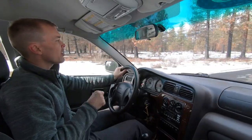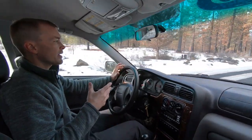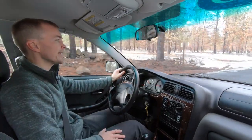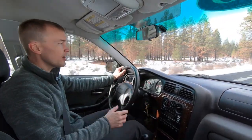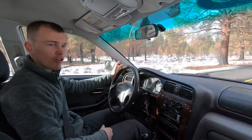Vehicles like the Jeep Cherokee and the Ford Explorer and the Chevy Suburban get a lot of credit for creating the SUV segment and leading that push from cars to SUVs. But I feel like vehicles like the Outback deserve just as much credit for that, because if you look at what most people are buying today, it's crossover SUVs. And in a lot of ways, the Outback was kind of a pioneer within this field. It's almost the original crossover SUV.